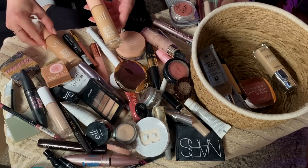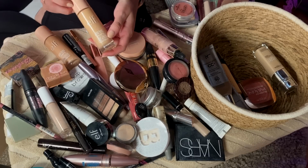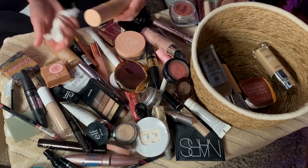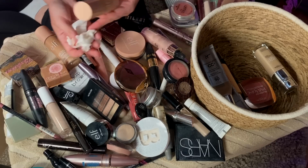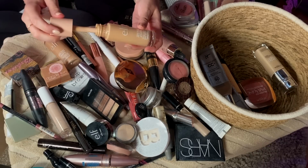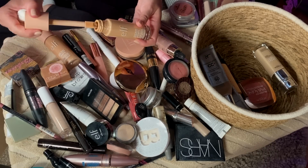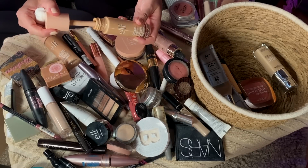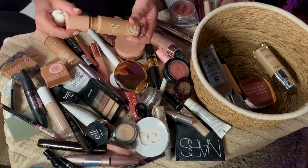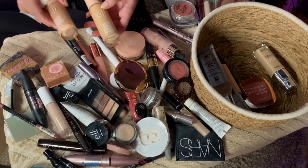I have two here. And I found out about these from TikTok as a dupe for the Charlotte Tilbury foundation. Sorry, I'm just holding this gross wipe in this hand. But yeah, I haven't used these much because, I don't know, I'm not a huge fan. I do like this applicator though. It's fun to put on your skin. It's pretty light coverage, this one, and these are definitely not my shades.